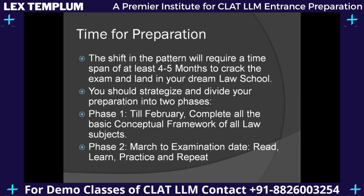But what has happened with the changed pattern is that you now have to look at an in-depth understanding of the judgments. You cannot just say, okay, I'll just see what the Constitution's articles say and what the IPC section says. You cannot just go there. You have to read and understand the judgments, look at contemporary things, and look at the landmark judgments that have happened.